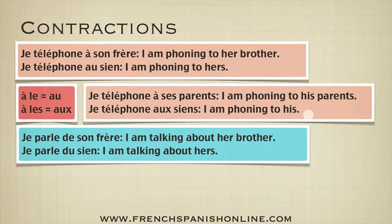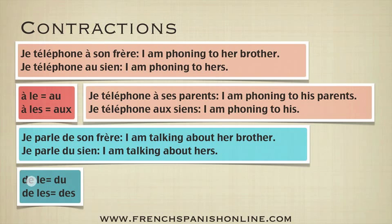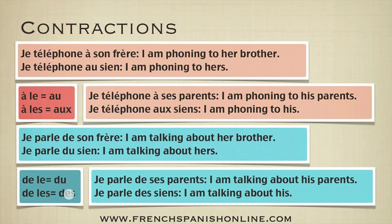It is the same thing with the preposition de. Je parle de son frère. I'm talking about her brother. Je parle du sien. Here, as you can see, there is a contraction. I'm talking about hers. De le becomes du in French, and de les is des. So, a plural example. Je parle de ses parents. I'm talking about his parents. Je parle des siens. I'm talking about his.